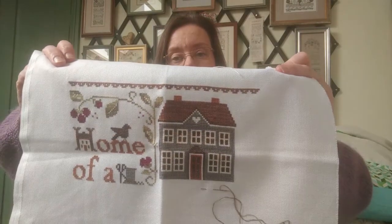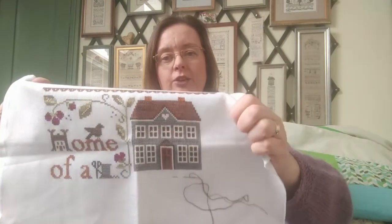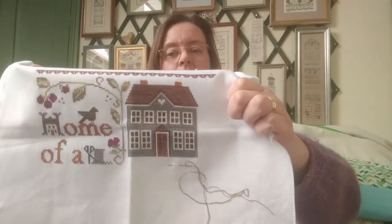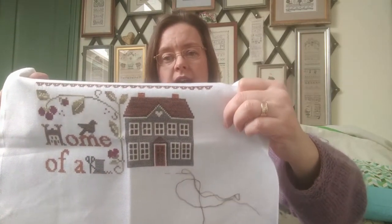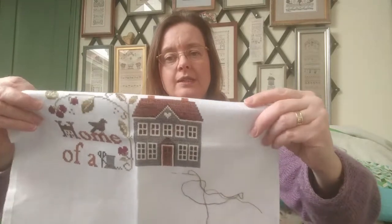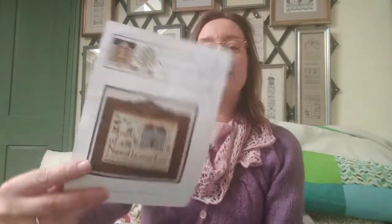When I recorded last time, I was working on Home of a Needleworker 2, and with it being holiday from work, I actually made really good progress and got my house built. So next up is all the greenery underneath the house, and up this side there's another flower. Again, this is being stitched in the recommended Crescent Colours Classic Colourworks, on a piece of 28 count Jobelan that I had in my stash. And that's the finished design.